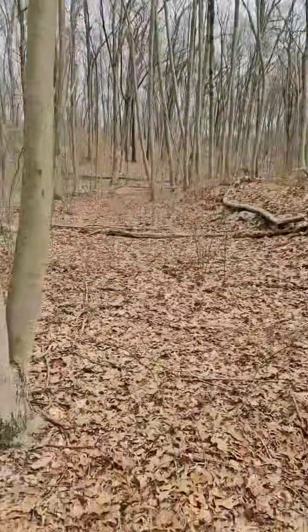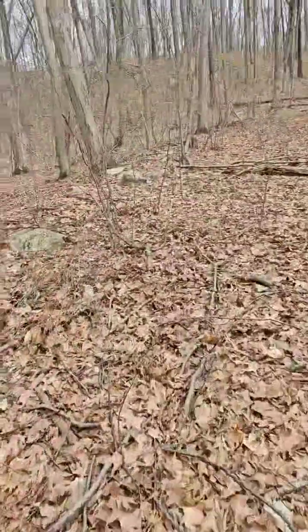This goes from here all the way around the mountain. It overlooks Pyramid Lake on the other side of my hilltop here. I'm going up to.